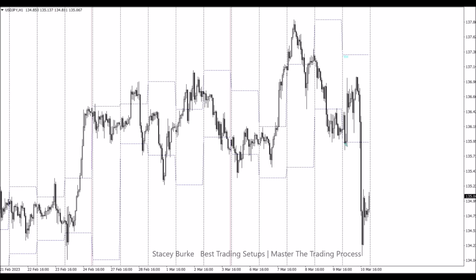People email me and say, well, yeah, but you don't look at the daily, you don't look at the 4-hour, you don't look at this, you don't look at that. You're missing the big picture. So hopefully this will help to just cement that down a bit. These blue lines represent previous daily highs and lows.